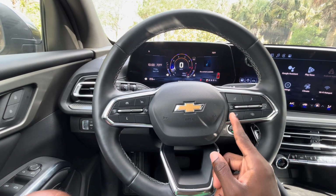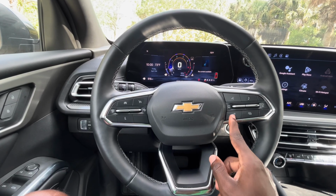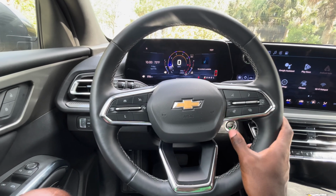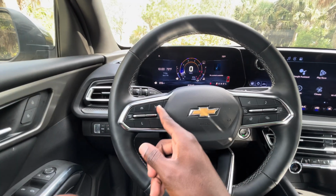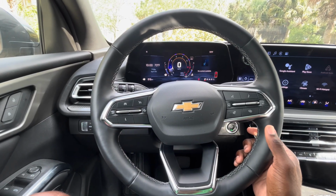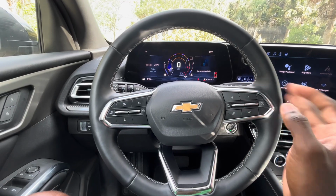Right here, we have our heated steering wheel. If you guys want to heat up the steering wheel, you could push that, and it'll turn on and heat up the steering wheel for you. But we don't need that right now, so we'll turn it off. And off to the left, we have our cruise command options right here as well. And like I said, we could change the dial in front of us with this button right here, so I'll go through them. So this is the one I like the most.